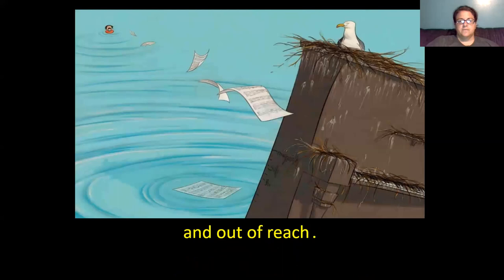Next, you see she's very far away from the piano. The piano has floated way, way far away, and she can't get to it anymore. And there's still a seagull sitting on top of her piano, and all her sheet music is blowing away. And it says, and out of reach.